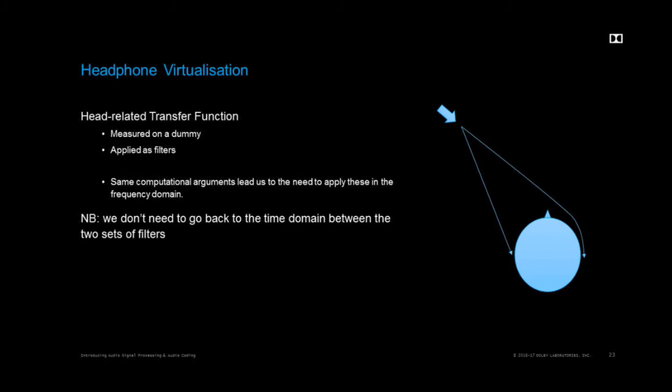If we're going to do it in the time domain, it costs us a heap. Do it in the Fourier domain instead, costs us barely anything. The other bonus is, if I want to do both the HRTF and the room impulse response, I don't need to go back and forth in and out of the frequency domain all the time. I can go one step into the frequency domain, apply the BRIR, or the room impulse response, apply the HRTFs, two lots of multiplications, that will do a single Fourier transform back out.